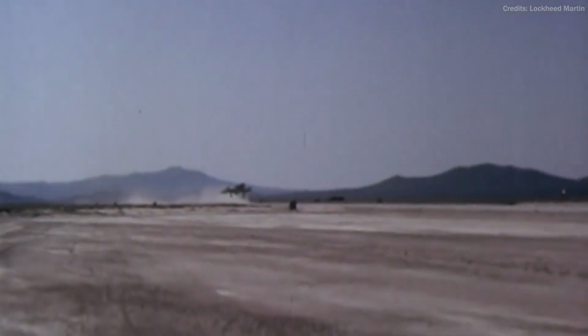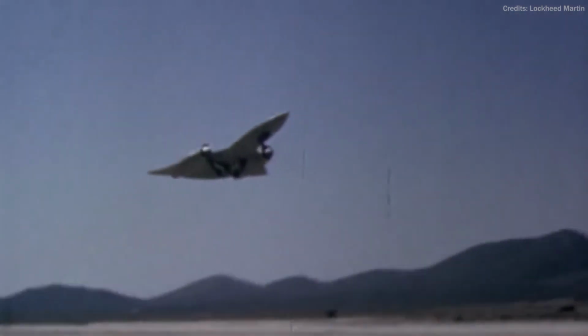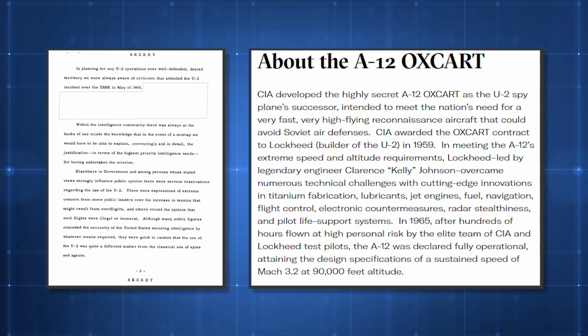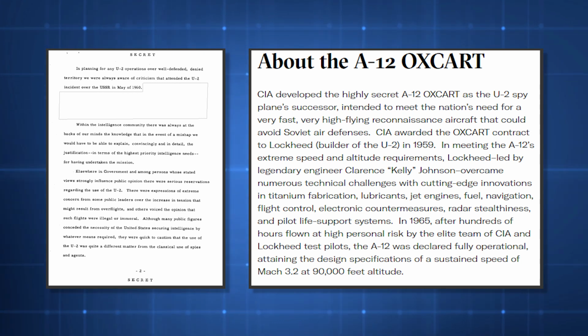Still, because of all the high-tech flights out of Area 51, like the more than 2,850 times the A-12 took off, reports of unidentified flying objects in the area went through the roof. The government finally admitted that Area 51 existed for the first time in 2013, when the CIA released papers about how the U-2 and A-12 planes were made.